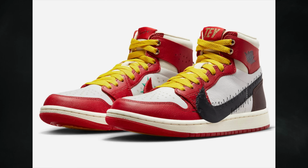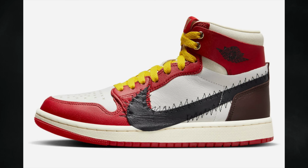The first pair is the Teyana Taylor Air Jordan 1 Zoom Comfort 2, A Rose from Harlem. I'm going to be honest, I'm not a fan of them. If you are, that's cool.